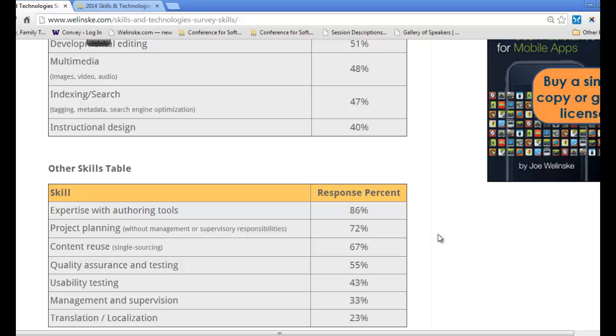With indexing and search, that number I think makes sense in terms of how many of us are involved with that. However, I think that deserves to be split apart now. And so we did with the latest version of the survey. Indexing will be the traditional back of the book and keyword help index tab style indexing, and search will be the search engine optimization, metadata, and so on. Because it really does seem like those are becoming two different subdisciplines.